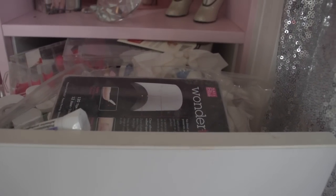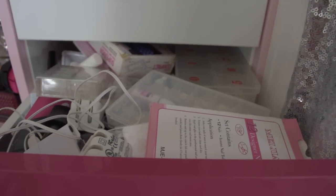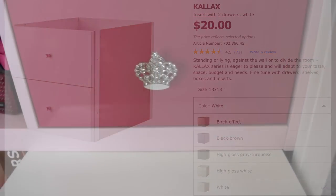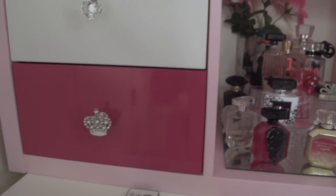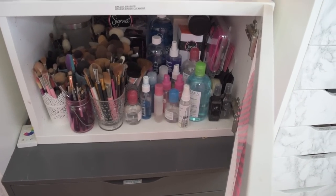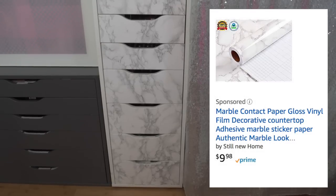Then we have more of my nail products in here. Yes, I know, be organized. And some more nail products in here. They discontinued this drawer from IKEA, and I also blinged this out. Bling bling on each side. Right here, if you guys remember from my first video, I store my brush cleaning supplies. This is an Alex drawer. I went ahead and DIY'd it because I just wanted to be different.